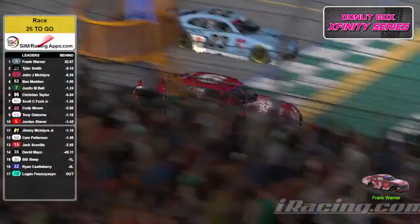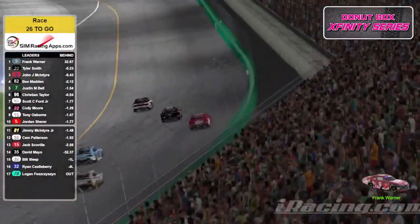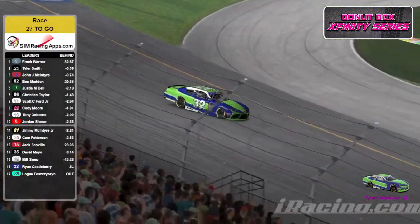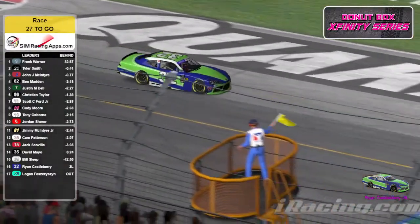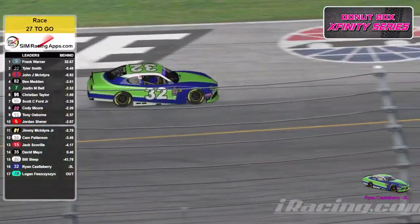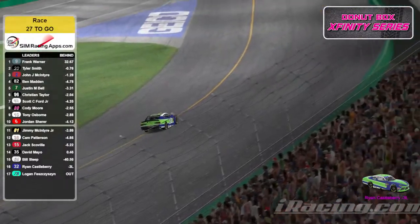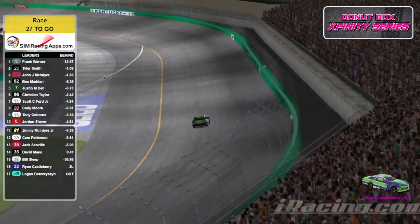32 is around, and we have got our first incident of the night. It's your 32 car, Ryan Castleberry, starting off the field in the front. Was too much pressure for him, I guess. Let's go back. Take a look at what happened here.